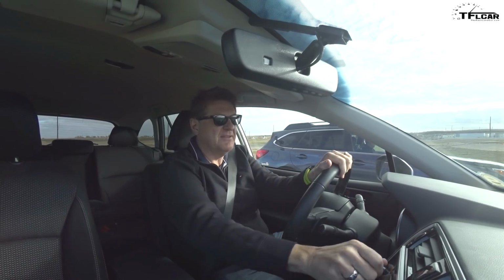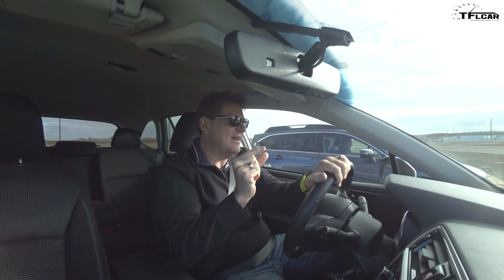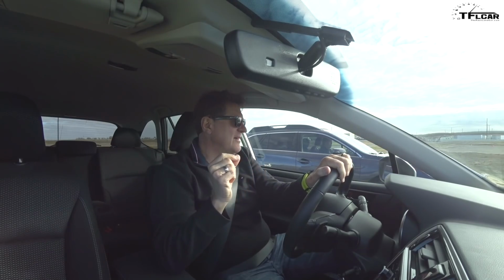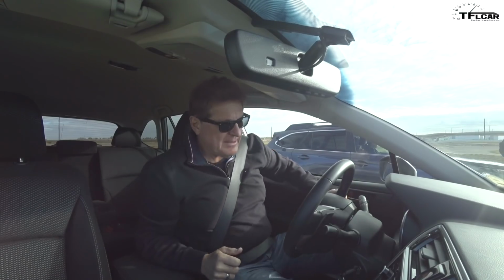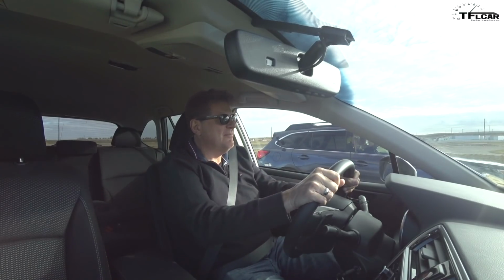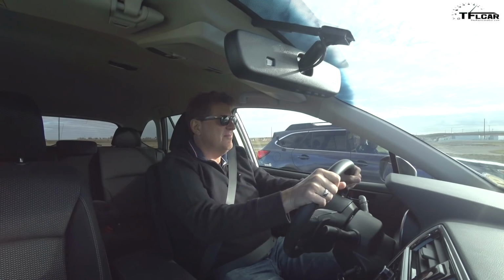Just under 12 seconds, 0 to 60 is almost bordering on dangerous when it comes to actually merging onto a highway or keeping up with traffic. Turns out our cars are almost identically equipped, except Roman does not have EyeSight. This is the adaptive cruise control system from Subaru. And I suspect this is really going to be about reaction time more than the car, but we'll find out.